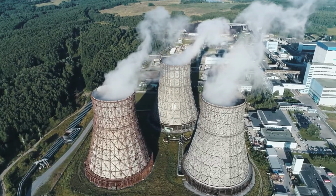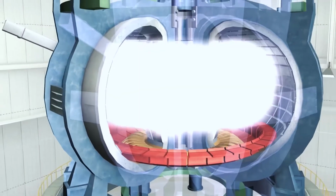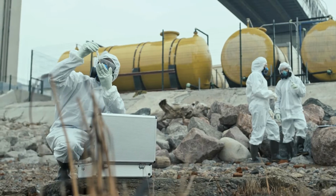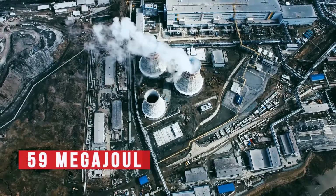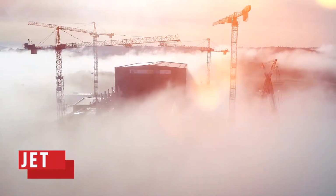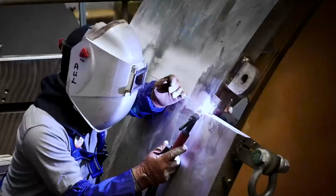A new nuclear fusion reactor record has been set for the quantity of energy generated during a controlled and sustained fusion reaction. A team of scientists in England have shocked the entire industry with the creation of 59 megajoules of energy over 5 seconds at the Joint European Torus, or JET, experiment. How were they able to achieve this feat? What does this mean for the industry and the world at large?